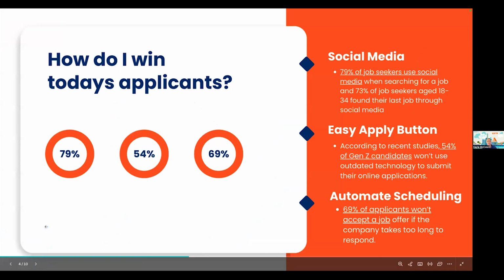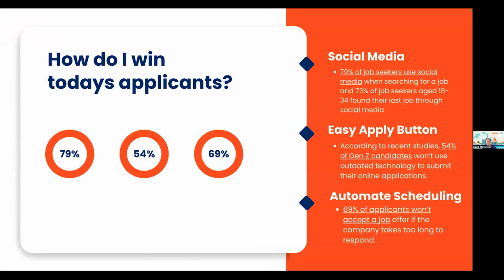But when we think about these things, how do we win today's applicants? So we can post those, and I'm sure many people here have posted a job before. You've been frustrated by applicants coming in, but they're not the quality applicant you're looking for. Or you've posted a job, you've had applicants come in, and you haven't been able to get them converted to an interview scheduled. So when we think about how do I win applicants today, it starts with the culture piece that we just talked about, but it's so much more than the culture piece.